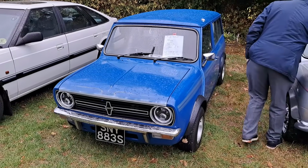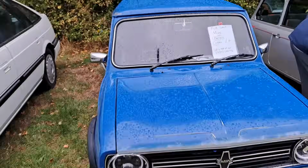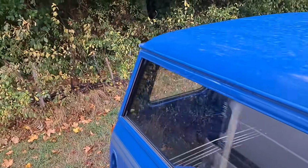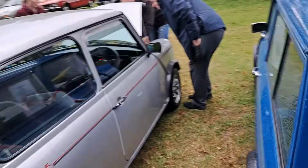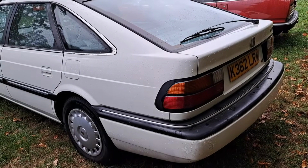This one, 1977-78 on an S. What if it's got a different engine in it? Because we've had some modifications done to this one. Probably a bit faster than standard. I think it's like a 1098cc, these were, from memory. Interesting.